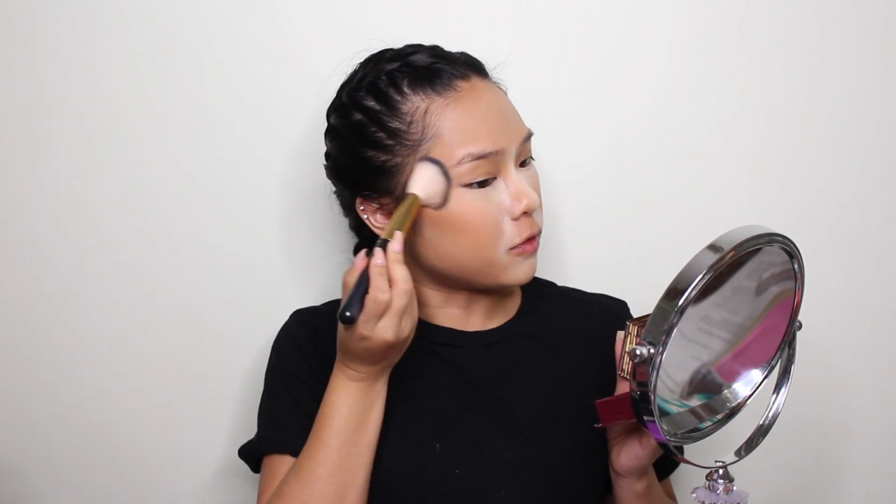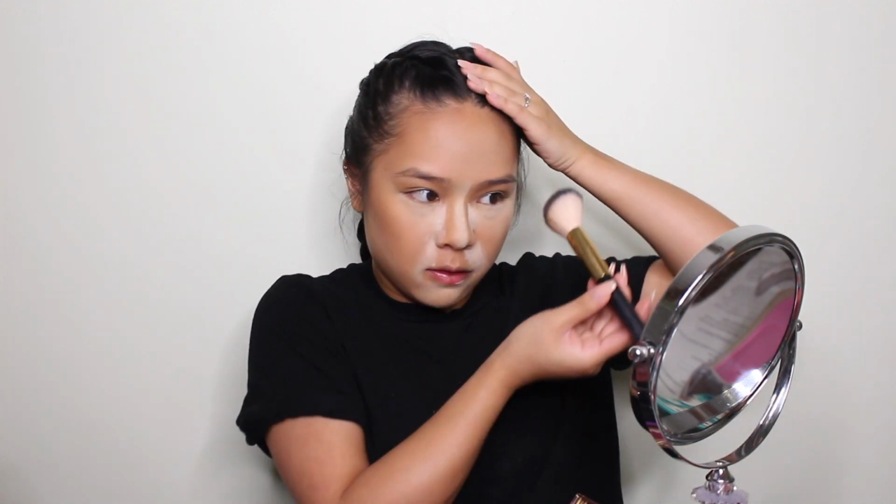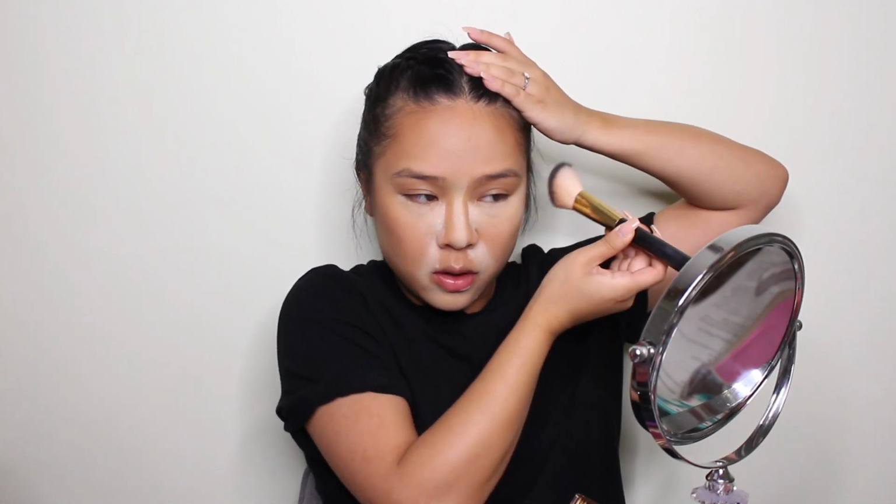And now we are going to bronze, of course. So I'm going in with my Benefit Hoola bronzer. Warm up the face a little bit. I usually don't do contour anyways, but I feel if I did, I wouldn't contour on days like this, just because you want to look a little bit more natural, a little bit more fresh, not totally cut, you know?